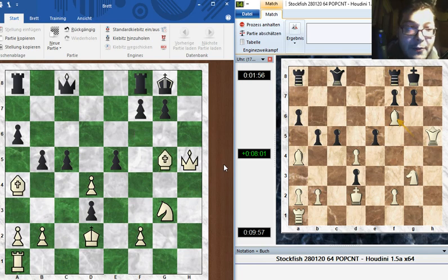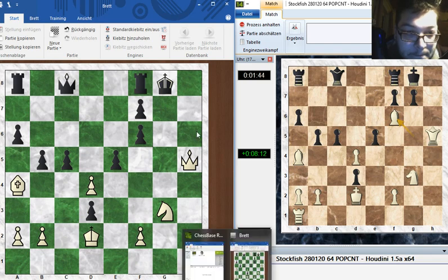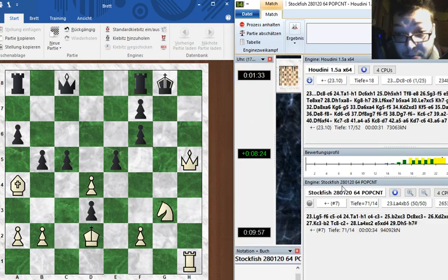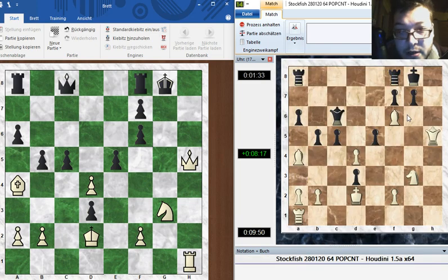It prevents f6 radically, and if you take the bishop, then you go there, and no defense anymore against queen h8. So bishop f6 is, I think, resignation now. It's resignation time, mate in 7, announced by Stockfish. So it's really great.